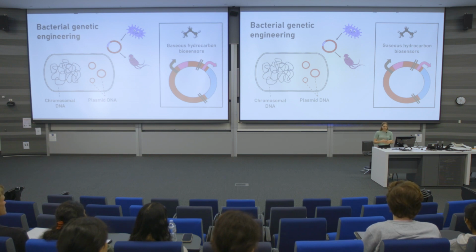So the existence of plasmid DNA is actually one of the reasons why we think antibiotic resistance can move so rapidly between bacterial colonies. Antibiotic resistance genes are usually plasmid encoded, and so are genes that might protect bacteria from heavy metal toxicity, for example. So they're usually really useful genes that you'd find on these little pieces of DNA.